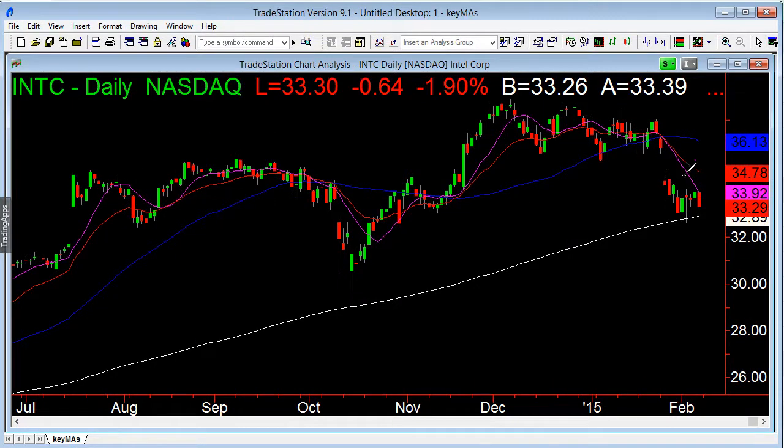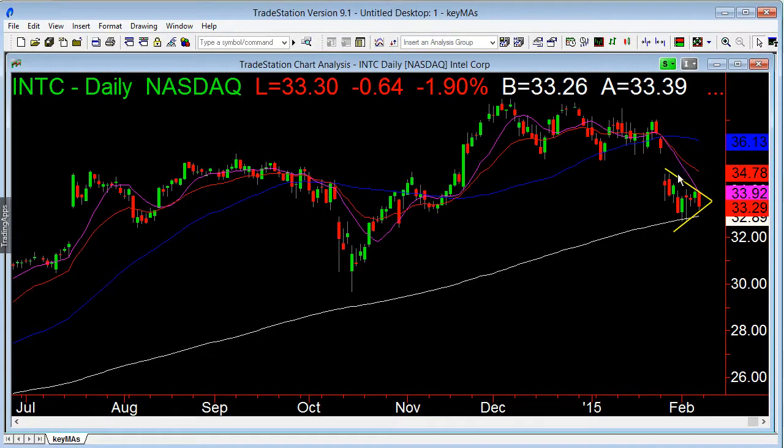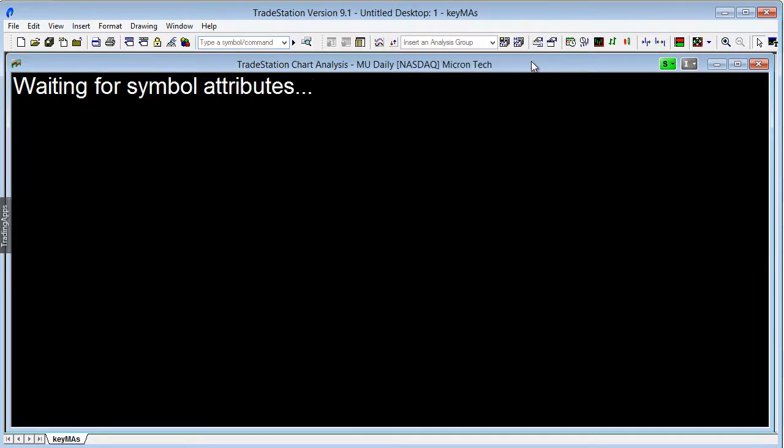What we want to do now is draw this consolidation on it, and we want to look for a pattern one way or the other out of this. It's real easy to say, oh, it's bullish, it's above the 200-day, but the fact that it's setting up at the 200-day moving average says that we have to wait and see which way it's going to release. Let's look at a couple others.